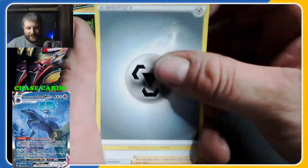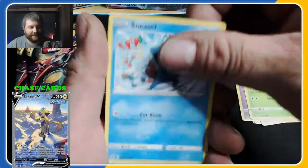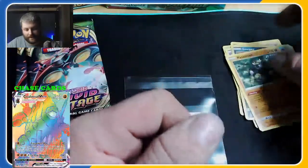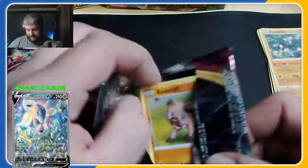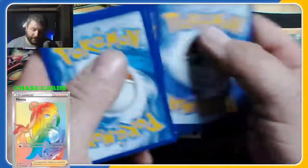Well, sorry, I kind of blew it on the first one. Sneasel, Porygon, Mr. Rime, and a Persian. All right, come on, Golden Pikachu. Rainbow Pikachu, Golden Pikachu, same difference. That'd be a sweet one.